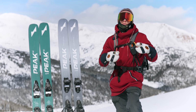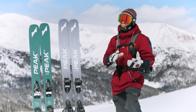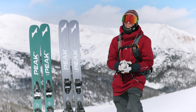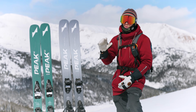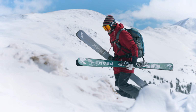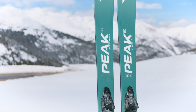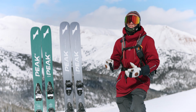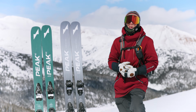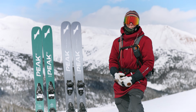I'm a full-time professional photographer and filmmaker in the ski industry, and as a part of that, I've gotten the incredible opportunity to try out and test a lot of the newest gear. So today what I want to do is take a look at Peak Skis. This is their first season in business, but they've got a lot of big names and big technology behind their skis. So what I want to talk about is, are these skis actually performing well on the hill? Are they any good? And are they right for you?